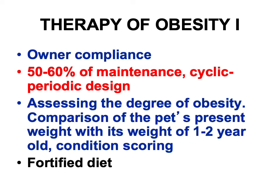Yes, but during this period there is a fat mobilization and the danger of fatty liver syndrome. So in the next period we continue for 2-3 weeks with 100%. So instead of 50%, which is 200 grams of the 400 grams, 2-3 weeks 400 grams. And this period allows the animal to burn the released free fatty acids, and in this case to avoid the fatty liver syndrome. And this cyclic periodic design should be followed until the aim body weight is achieved, sometimes half a year.